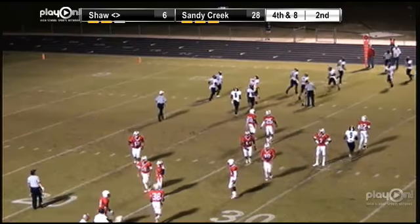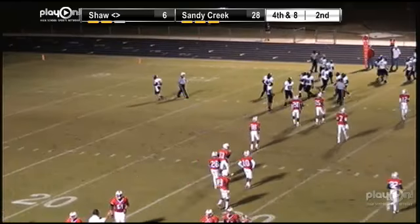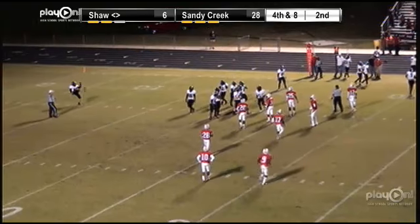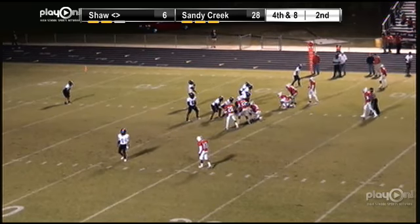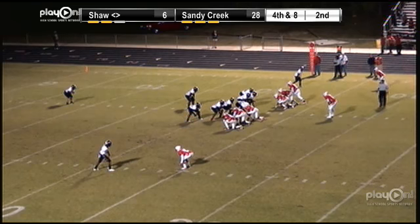There again, this Shaw team is on their own 20. It'll be a difficult one. They need to get a good leg into this one and really back this team up, as we saw last time how quickly this Sandy Creek team can score. So they really need to give some field position here. Jokovic going to punt it away for Shaw.